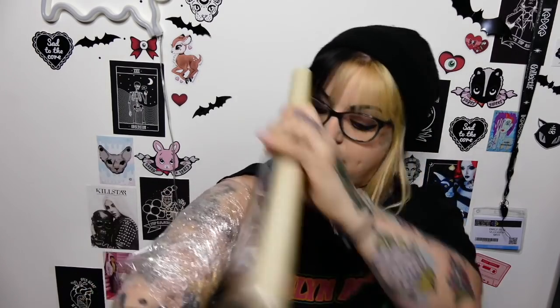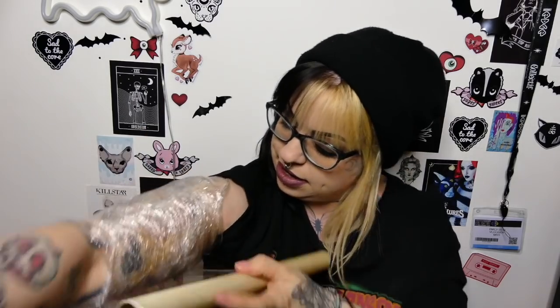So it's on, my camera stopped recording. I don't know when the camera went off, so there might be a big jump cut there. So basically I have a thick layer of the cream on now, and I'm just wrapping it in cling film as much as I can.